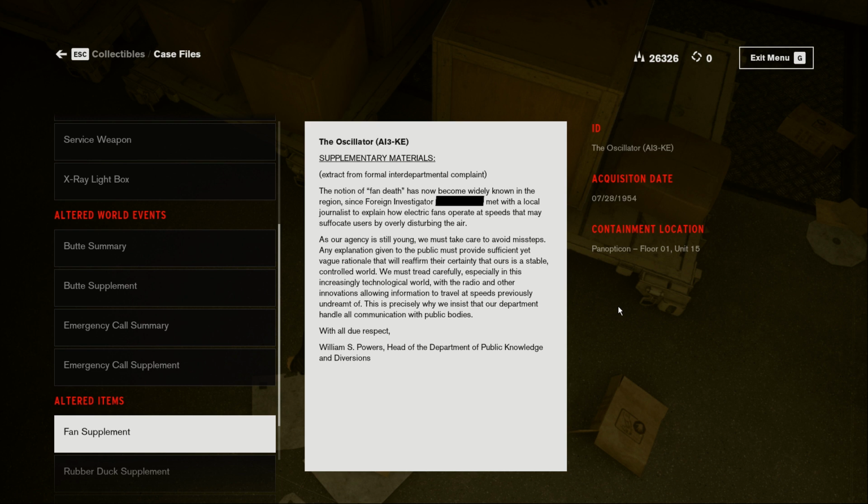A fan supplement. The notion of fan death has now become widely known in the region since foreign investigators, Park, I'm gonna guess, met with a local journalist to explain how electric fans operate at speeds that may suffocate users by overly disturbing the air. As our agency is still young, we must take care to avoid missteps. Any explanation given to the public must provide sufficient yet vague rationale that will reaffirm their certainty that ours is a stable, controlled world. We must tread carefully, especially in this increasingly technological world, with the radio and other innovations allowing information to travel at speeds previously undreamt of. This is precisely why we insist that our department handle all communication with public bodies. With all due respect, William S. Powers, head of the Department of Public Knowledge and Diversions. This one is actually dated.